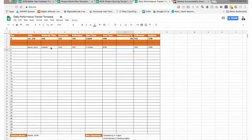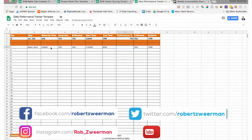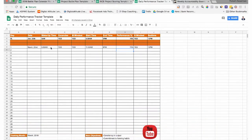Yes. And then performance, that's your judgment call. That's not a calculation. It's really how you felt today. Usually I am at between 70 and 80%. And I definitely don't want to give myself 100% or 90%. That's what I'm working towards. I'm always giving myself room to improve, right? I always want to do better. So I'm definitely between 70 and 80% most of my days.